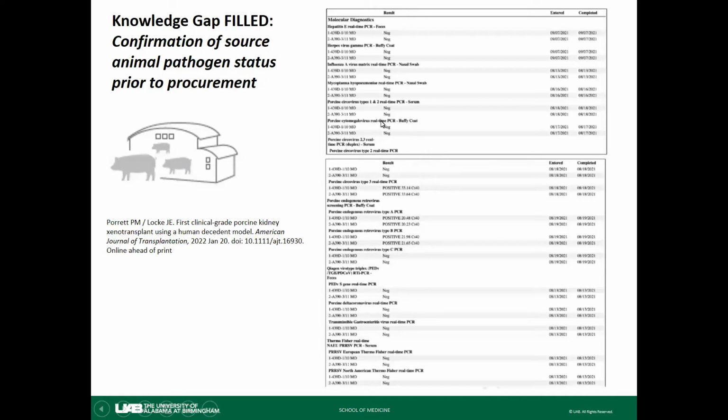We did not detect, importantly, in light of recent events and recent reports out of Maryland, any porcine cytomegalovirus, and you can see here a negative result by PCR.